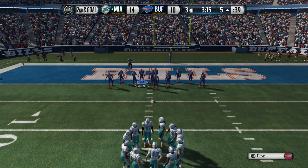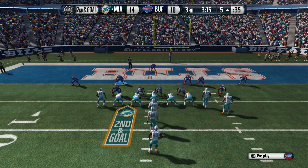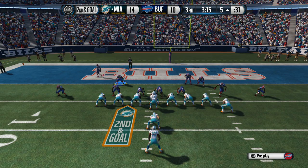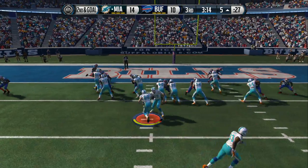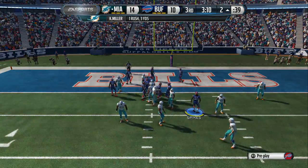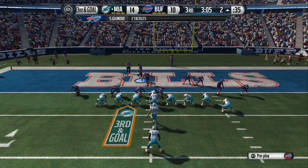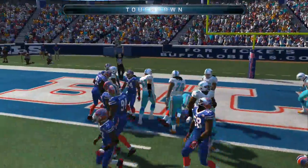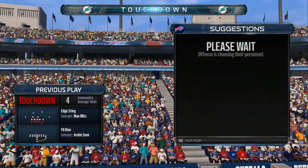And here we have second down. Offense lines up here. Miller's taking the handoff. Gilmore is going to make the tackle. It's getting harder and harder in the NFL to score when you're this close to the goal line. So what will the offense do? They better be creative. That's all I know. That's a touchdown. Able to take it across from just a couple of yards out.